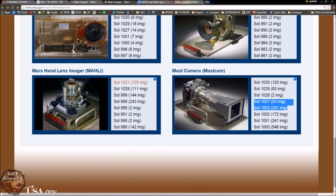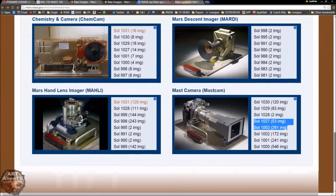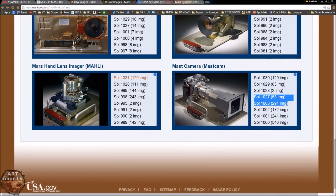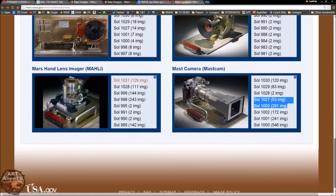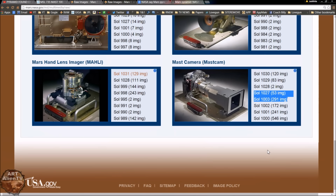Now, if you look here, this is the main page, the multimedia raw images page from the Curiosity rover mission. And if you look at the Mastcam, in fact any of the cams, there's a huge gap between Sol 1003 and 1027. That's 24 days, over 3 weeks. And if you look at any of the cameras, you would find the same. There's another one here, look: 1004, 1027. So basically, they've withheld a whole load of images since Sol 1003. Now, what was found in and around 1003 that has made them do that?